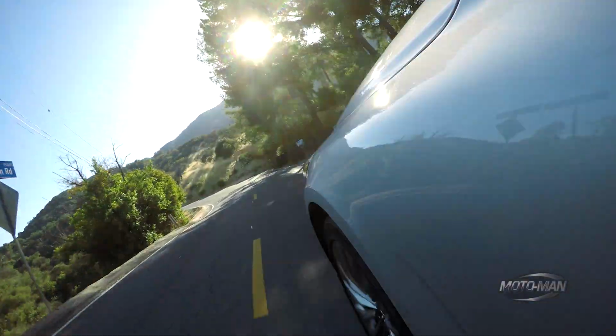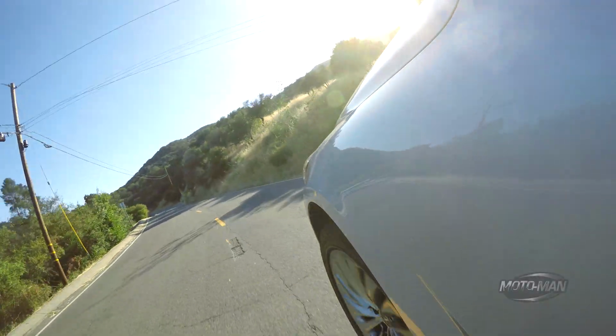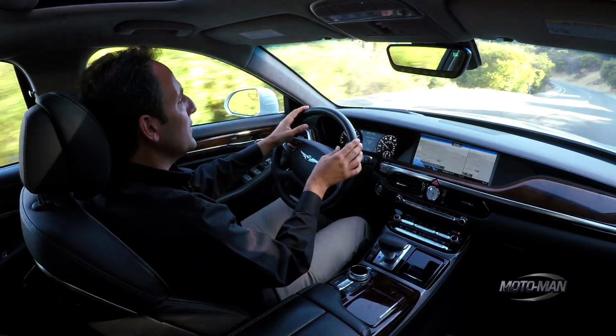So let's make our way out of town and cover a couple of important notes. First is the obvious, and that is the fuel economy.